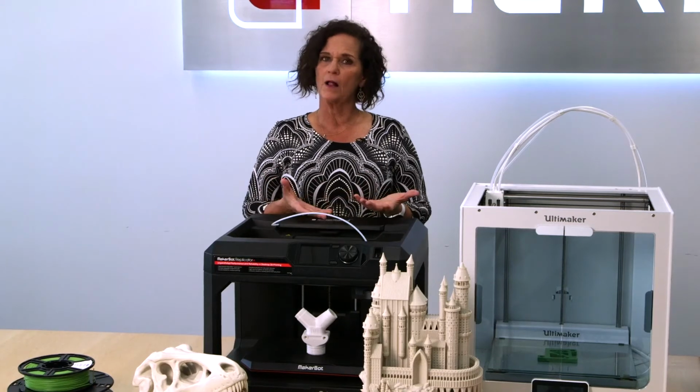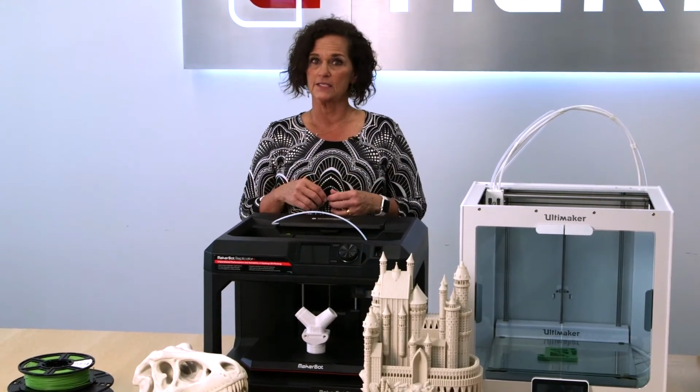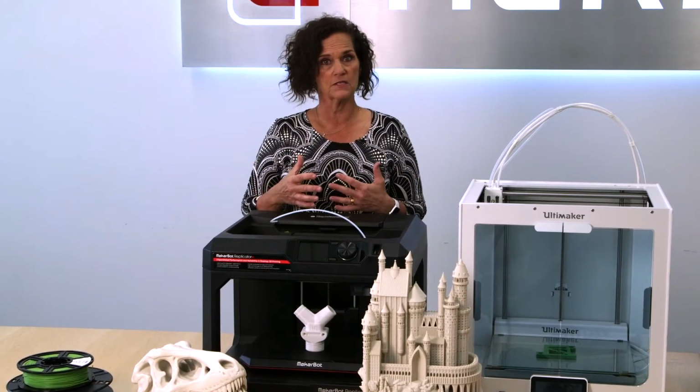Some of the questions people also ask is, what about the smell that comes off of the filaments? Or is it dangerous for my school to be printing filaments? I've heard that the VOCs are dangerous.